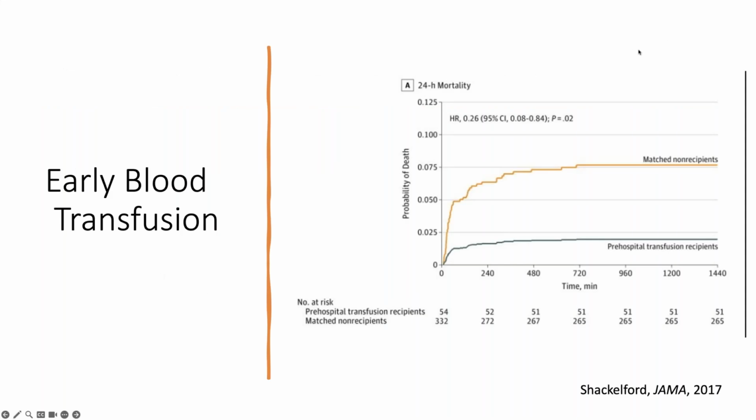So when we look at early blood transfusion, this was a study done by the military, looking specifically at military patients. This graph shows the 24-hour mortality rate. The bottom line indicates patients that received blood before arriving at the hospital, so they received blood from their field medic or from the transport medic.